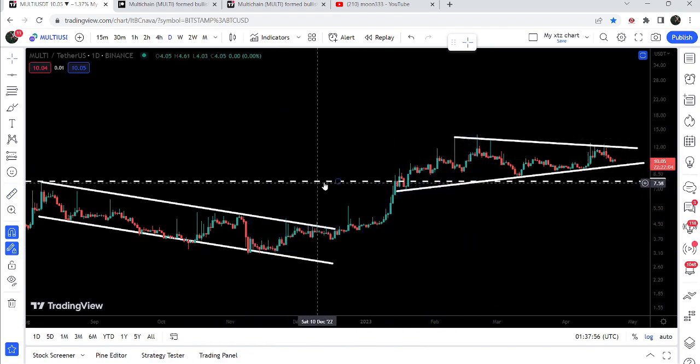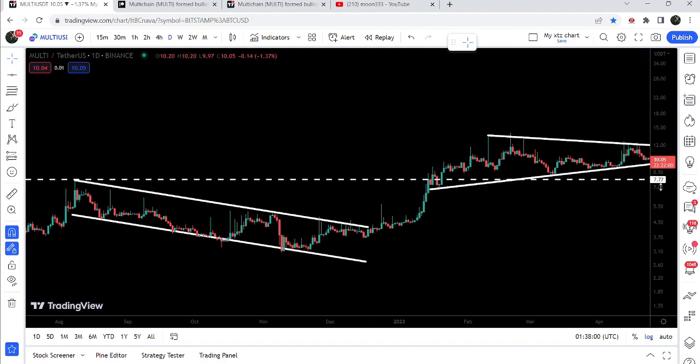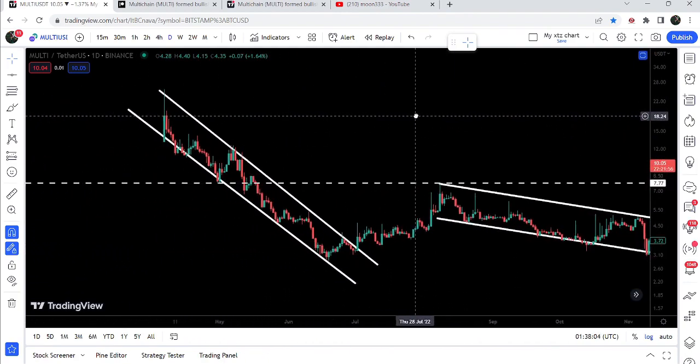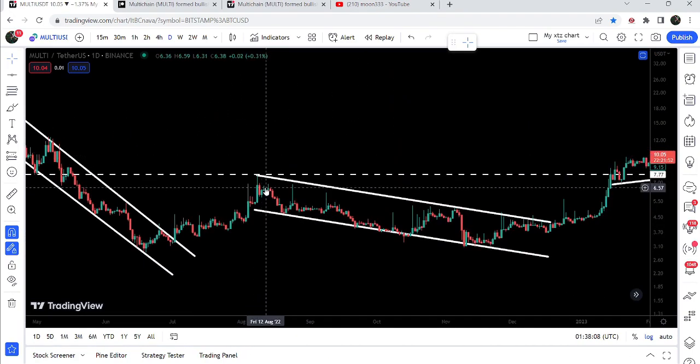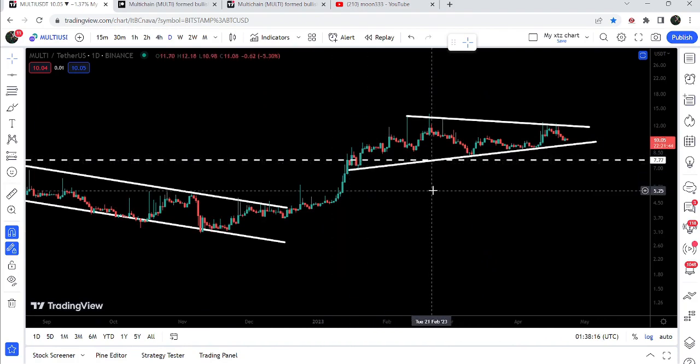And this is also a very, very strong support and resistance zone as well, this $7.77. That was also the target for this breakout, but you can see that previously it has been working as a support here and as a resistance here. And now for the past several days, you can see it is working as a support. Like here it worked as a support, and before that here it was working as a resistance.